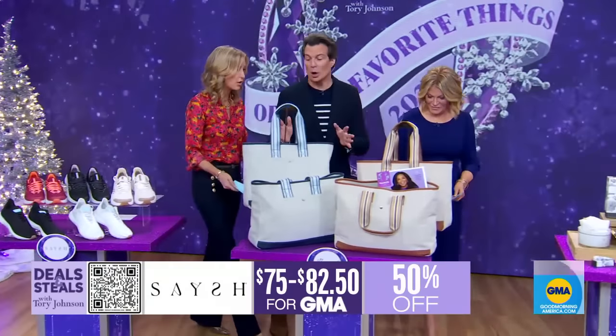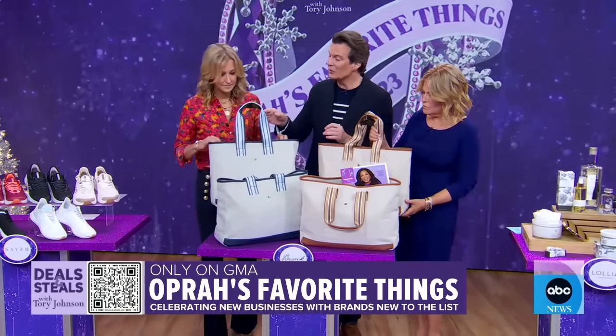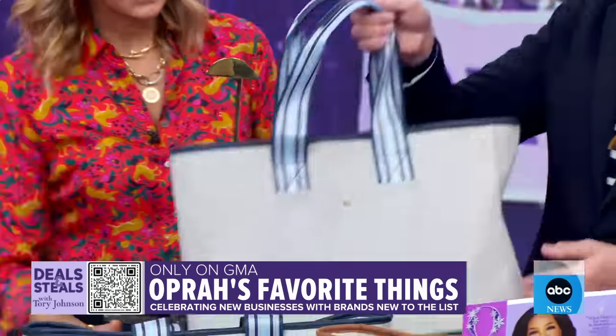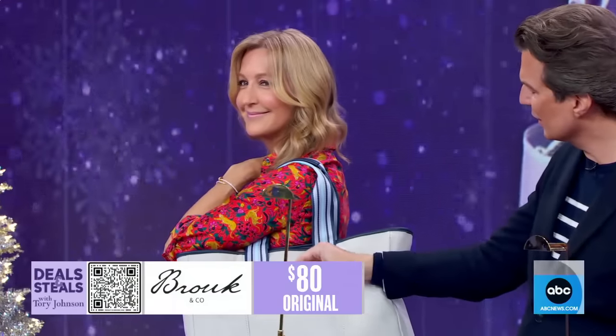A great tote. Always need one. We love a big tote, and this is so luxurious from Brook Co. It's really nice and large here. I want you to put it on your shoulder. Okay, I sure will. Because it looks very nice. They created this for us. There's pockets on the outside, lots of pockets on the inside. Look at how gorgeous the inside is. Canvas, vegan leather. I love the interior.